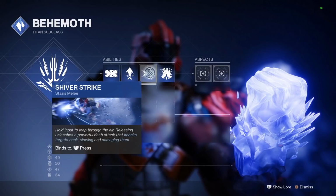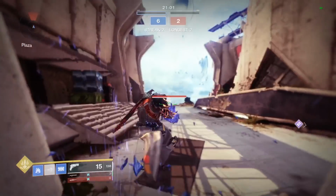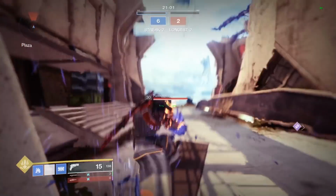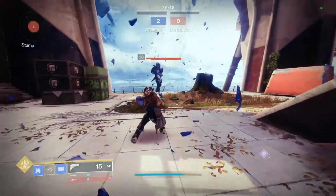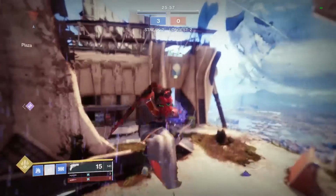All right, now let's talk about the Titan melee ability, Shiver Strike. This is going to be a love it when it works, hate it when it doesn't type situation. Your Titan is going to lunge forward a couple of meters and hit with a huge icy punch. Aside from doing damage directly, 105 damage on impact to be exact, Shiver Strike does a few other things. Your target will be knocked backwards several meters, which can be really funny, and also will be slowed.